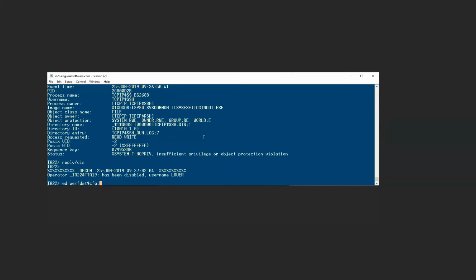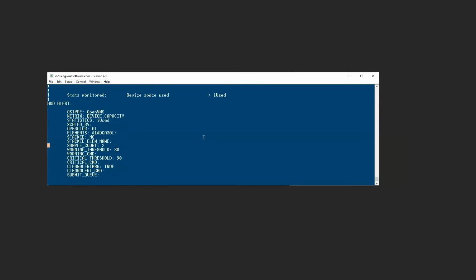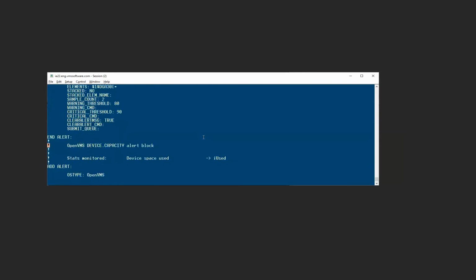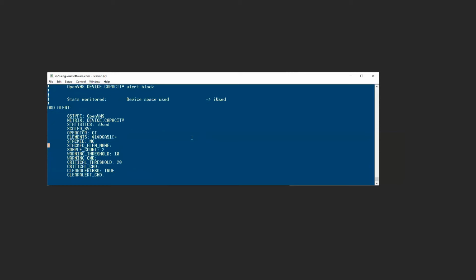It's located in PerfDat$CFG and it's named thl_alert_openvms.cfg. Each alert block is surrounded by an add alert and end alert. Now let's have a look at the second alert block. What I am monitoring here is the used space on a particular storage device. The statistics to be monitored is I used. This corresponds to one of the many elements we have seen in the GUI before. The particular device I want to monitor is $1 DJ51.